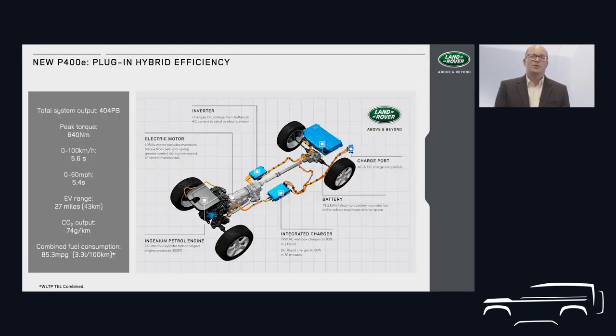The biggest news today, though, is the introduction of our P400e plug-in hybrid, which is now available to order on Defender 110 models. The strong and durable D7X architecture was designed to support our PHEV technology from the very beginning, and its arrival makes the prospect of silent, zero-emissions journeys a reality.